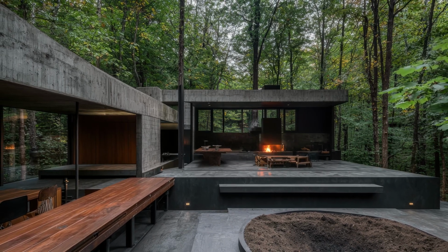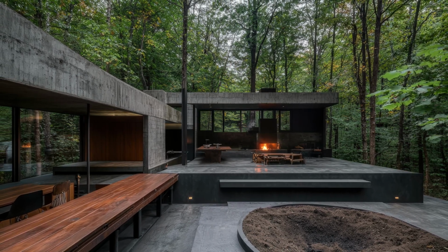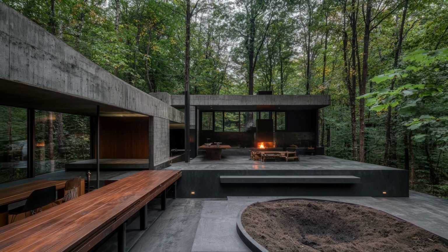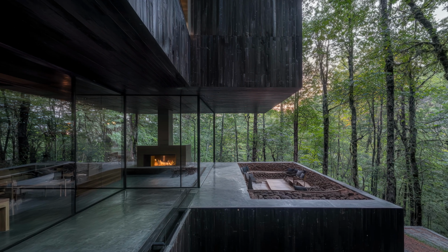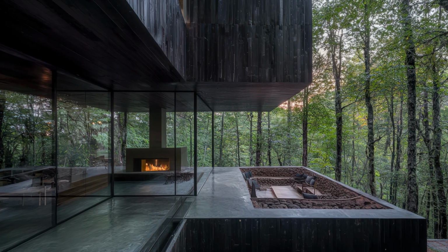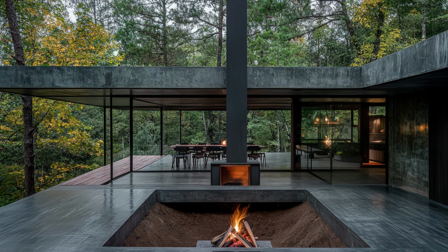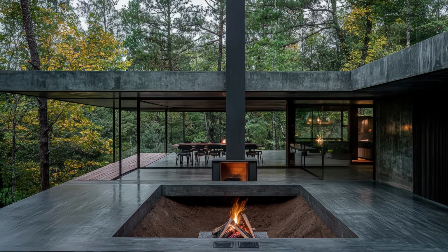The clients envisioned a place where friends would always feel welcome. And so, this home offers many ways to gather: on the terrace with forest views, around the central hearth, in a small amphitheater cut into the earth, or on the rooftop that doubles as a stargazing platform. The boundaries between private and public are blurred, allowing people to share space without losing the quiet intimacy that the forest naturally provides. It's a house made for connection.